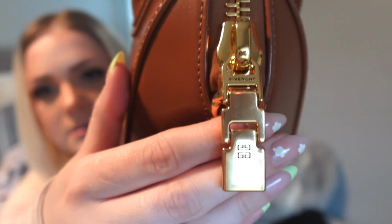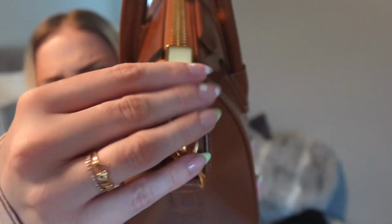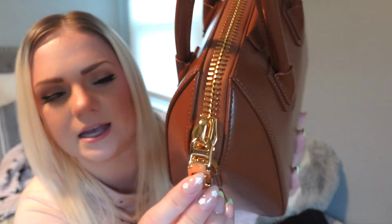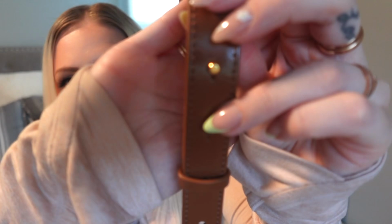And here is the zipper. And then the other side just says Givenchy. It doesn't have that little logo like the front side. As mentioned, this bag does feature a crossbody strap that is adjustable, and it features one of those knob-like adjusters. So for this one you have eight holes for adjustment, which I think is great because this way if you're tall or short or whatever the case may be, you have a lot of options.